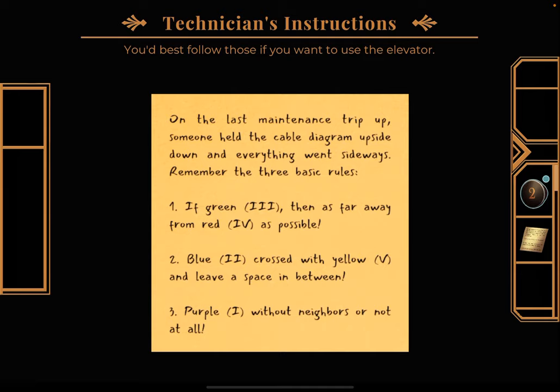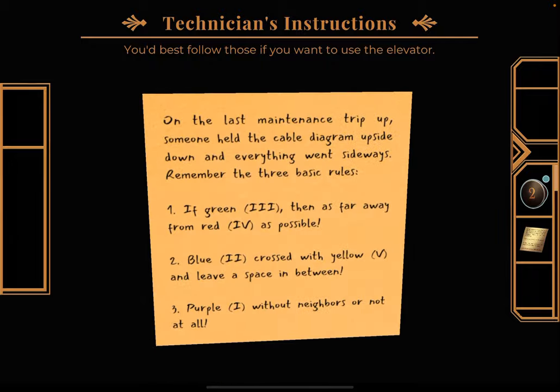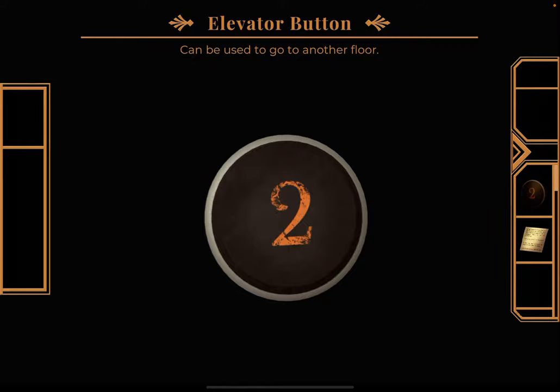The last maintenance trip up, someone held the cable diagram upside down and everything went sideways. Remember the three basic rules. If green, 3, and as far away from red, 4 as possible. Blue, 2, crossed with yellow, and leave a space in between. Purple, 1, without neighbors or not at all.